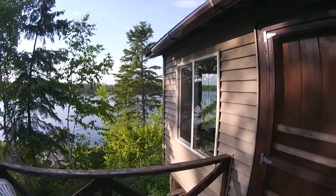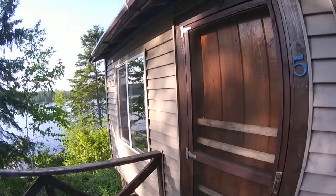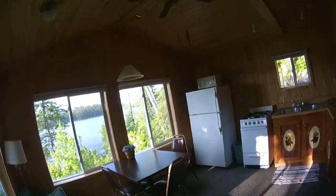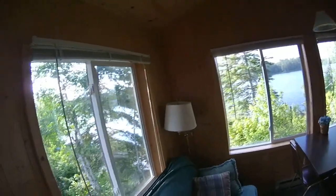Here we are at cabin number 5. This is a cabin that sleeps 2 people. It's right on the lake. And in we go. It's about 8 o'clock at night right now.